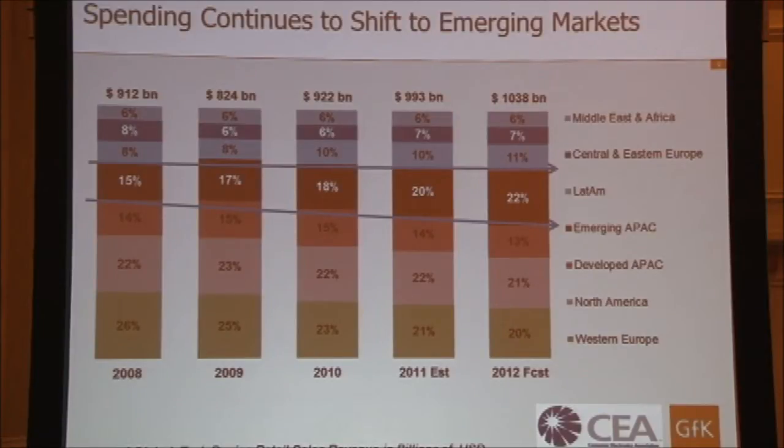As you can see, 2012 is the first year we would forecast the emerging markets to actually be the largest. That's obviously the way we're aggregating those markets, but if you really look at emerging markets, they're actually larger in consumer spending terms than North America or Western Europe separately. That's a pretty significant milestone.